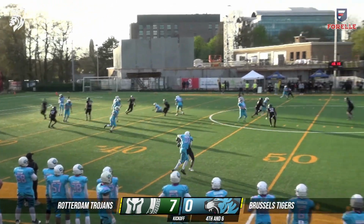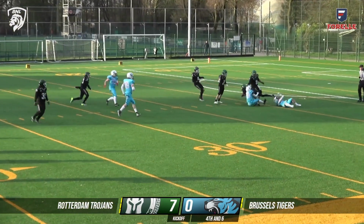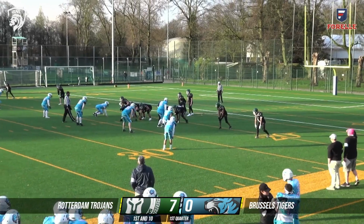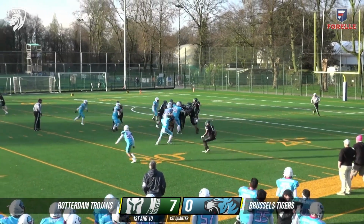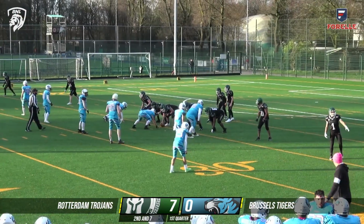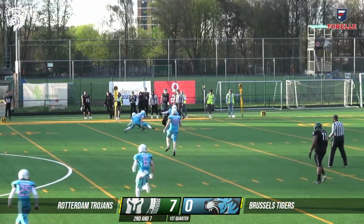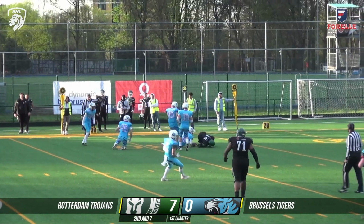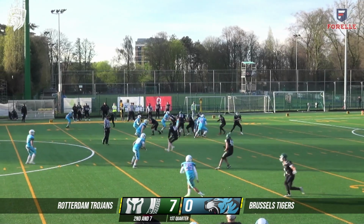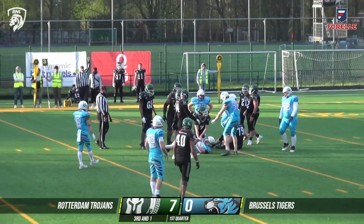And we are back in Brussels. A little bit more about what we saw later on. This is a good tackle by the Tigers. And a run by the Trojans. Walker with play action, and good move by number 13. That's Gerald Berenstein here, but you've seen the Trojans be aggressive, and that's what they do. A keeper by the quarterback, but he will not find any room.